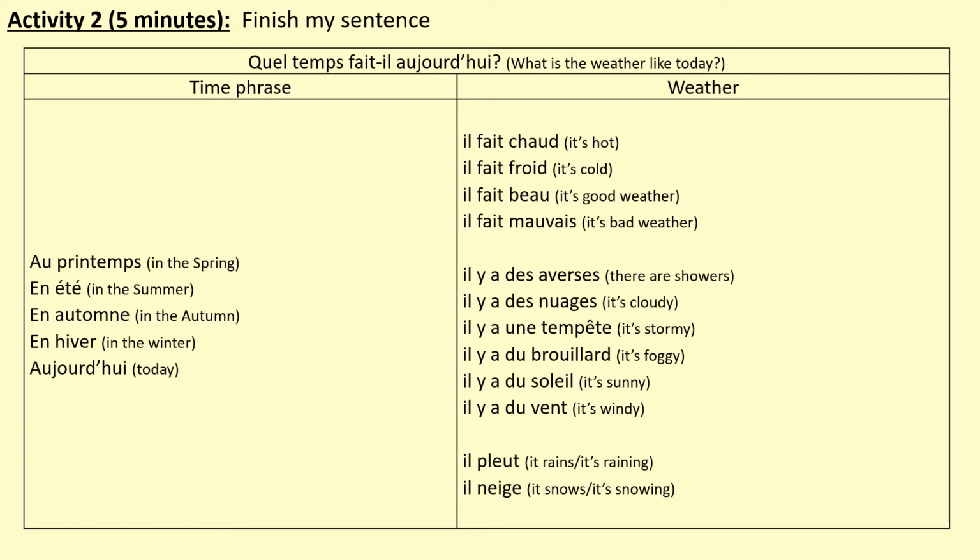Next one, en automne, il y a du v. If there's something that you didn't quite catch, then feel free to go back over the sentence that I said. If you've got all of your 4 sentences, then amazing. And check your correction.